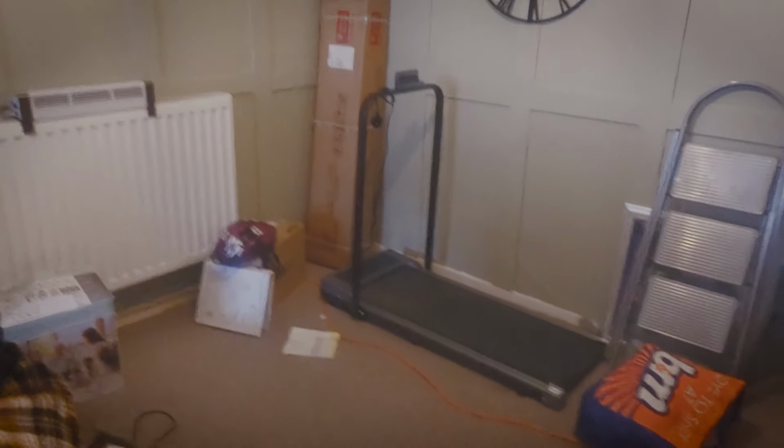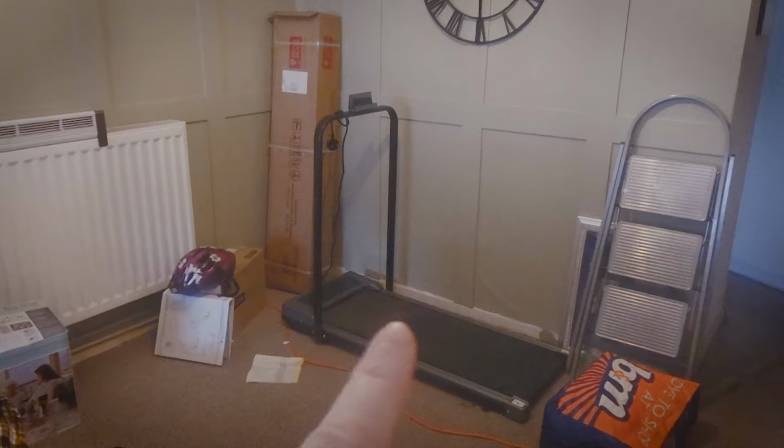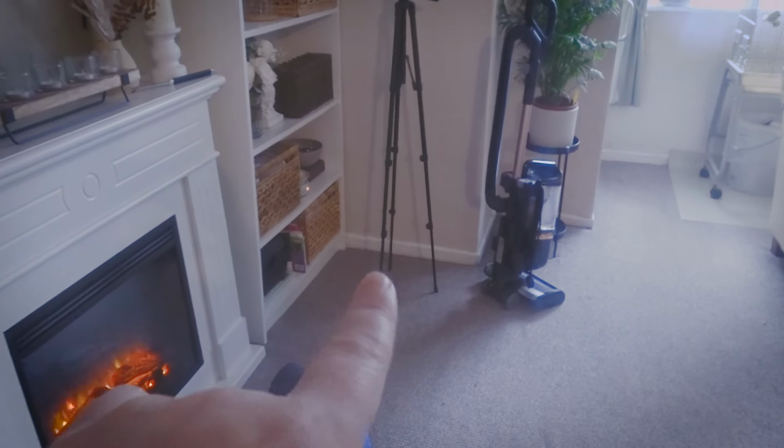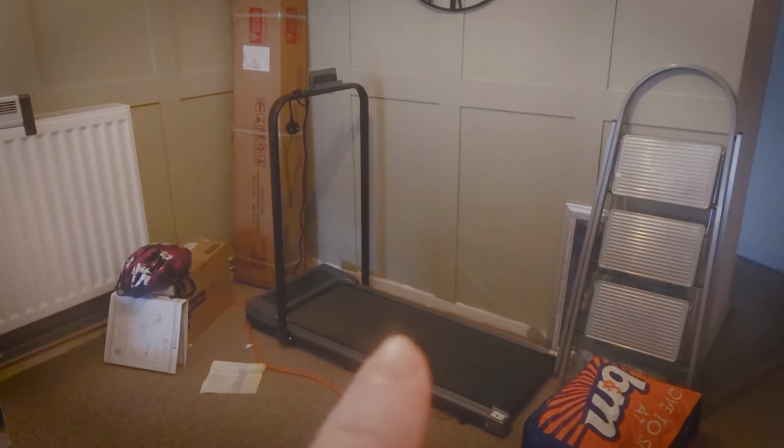this here is. So the only thing that I want to remain here is the treadmill. The treadmill used to be over here and it was very much in the way there. So I've moved it here so it can have its own particular space.